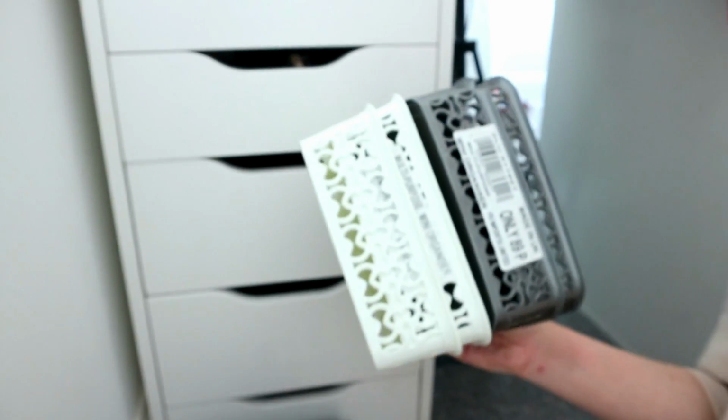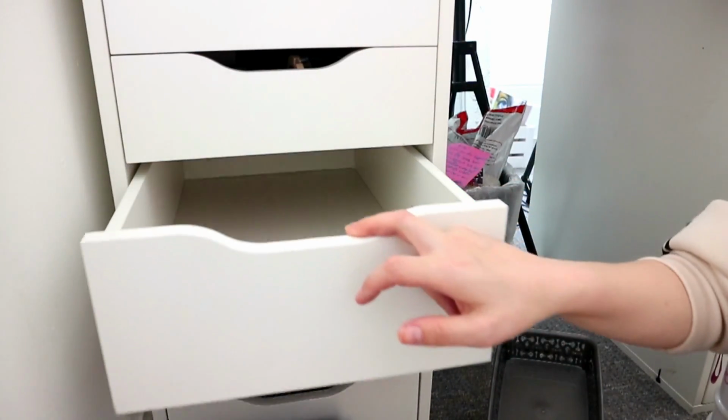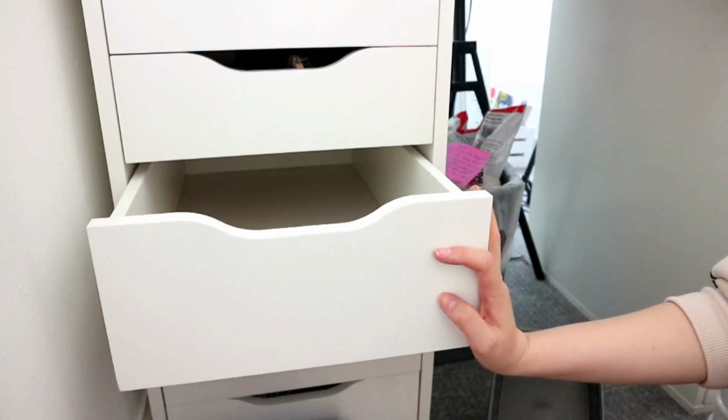Okey dokey friends, I'm back. It's a few hours later. I now have 4 baskets. I thought I had white ones at home, so I bought 2 more white ones, but they're actually silver. Whatevs. So we're going to try and fit all my bronzers and contours in here.